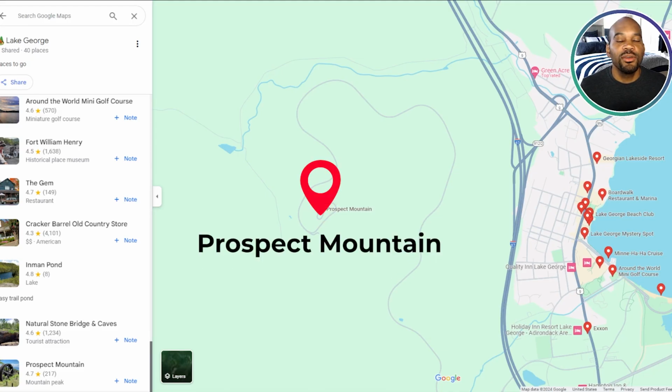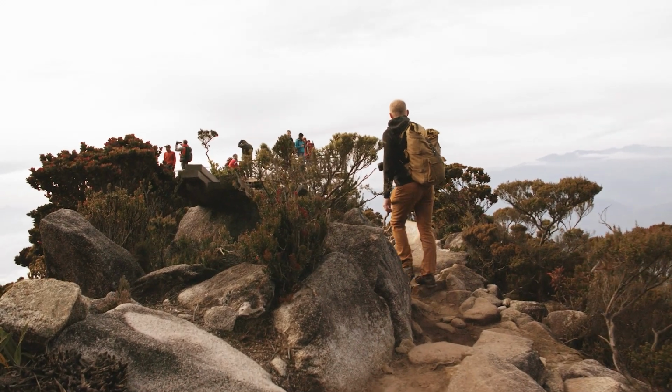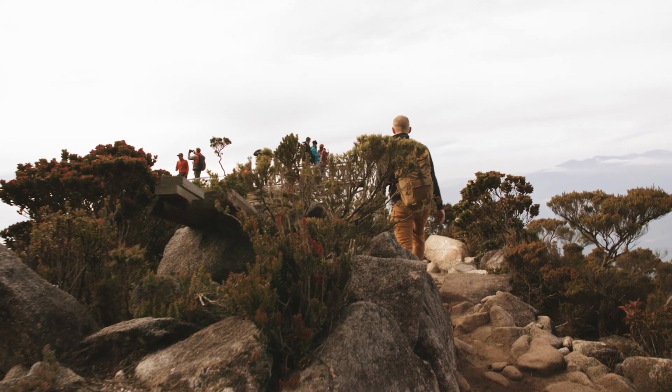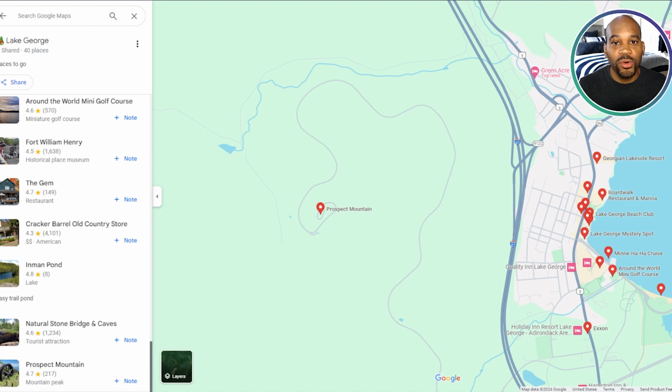Number 5 on the list is Prospect Mountain, and the reason is that you get to walk up a hike, and at the summit you're rewarded with this beautiful view of Lake George. It's all about the green and the water, the blue. If you have the opportunity to go in the fall, the changing of the leaves will give a lot more composition to your photos. But it is a location where you can take some beautiful photos and get to see Lake George in its stillness.